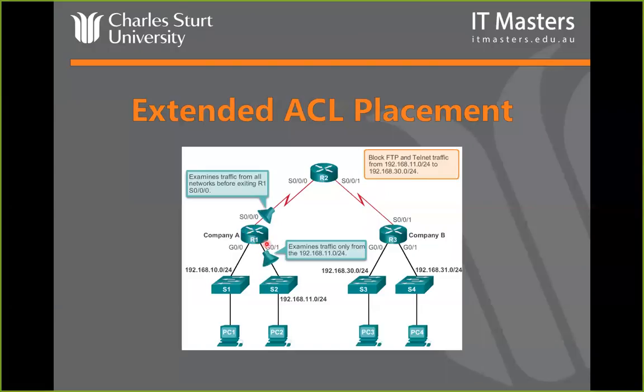But the point is that because it's an extended ACL, it's blocking very specific traffic. We don't want to block all traffic, we just want to block FTP and telnet. So we need to apply that as close to the source as possible, so we get rid of that traffic before it even transits over the network. But it allows everything else through. In this example, it might let through web traffic, it might let through SMTP, it might let through other file and print type services. So close to the source for extended ACL placement.